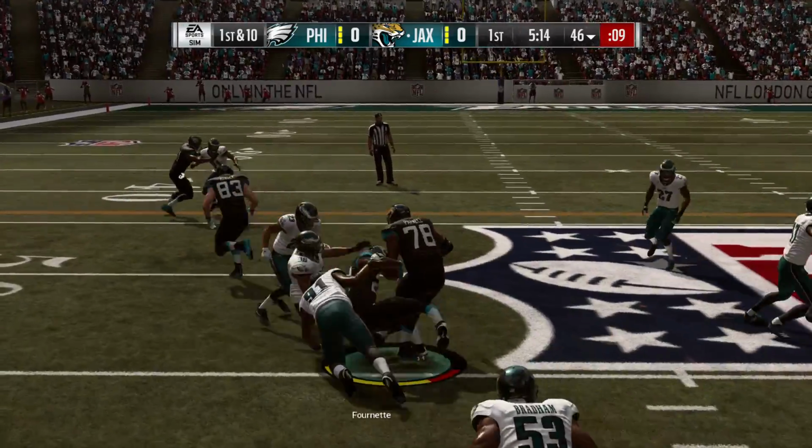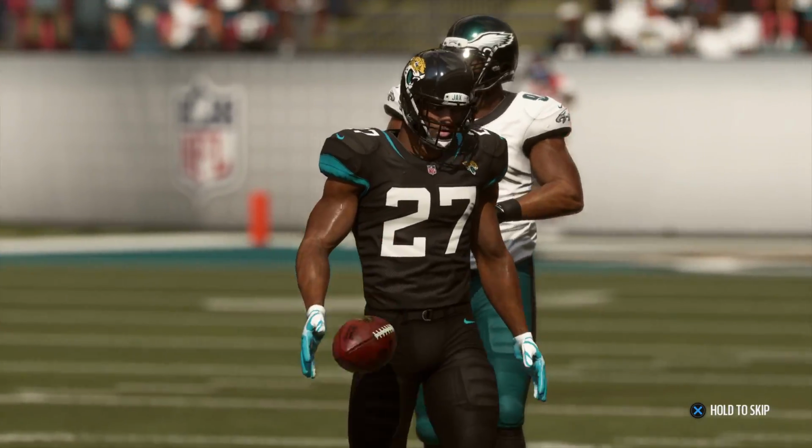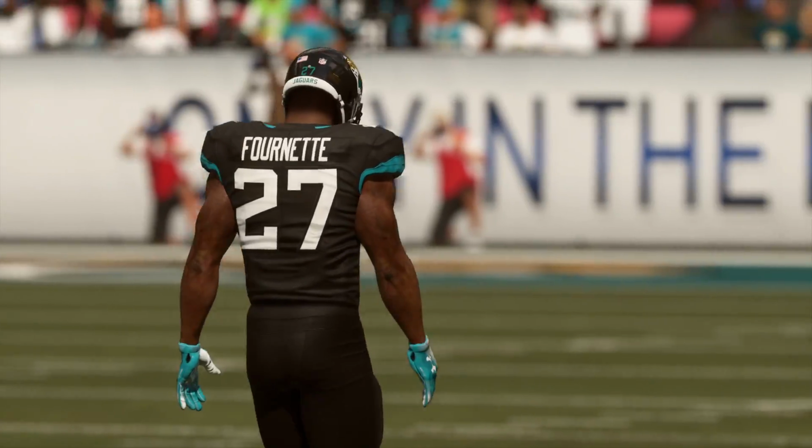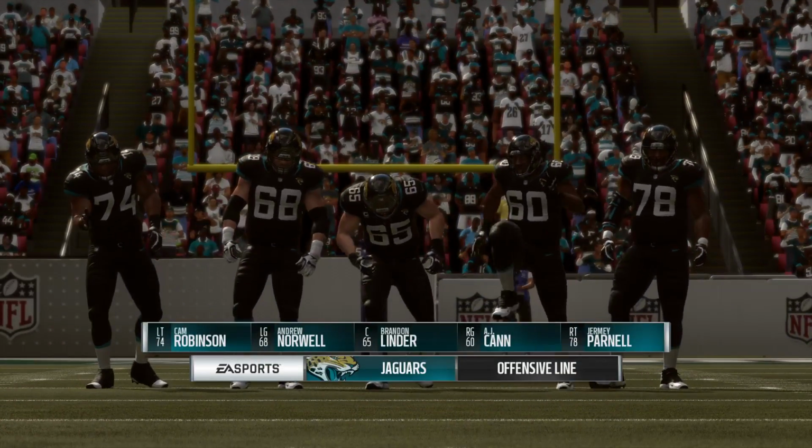First carry for Leonard Fournette. Trying to run inside, but nothing there. Fletcher Cox there for the tackle. And the offensive unit now for the Jaguars.